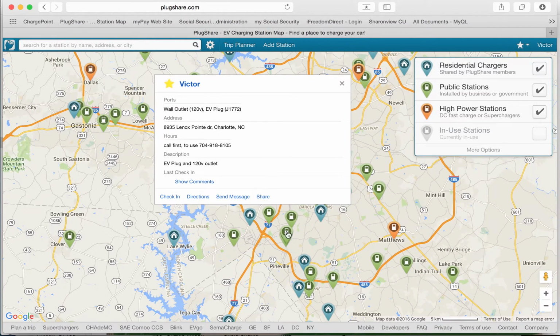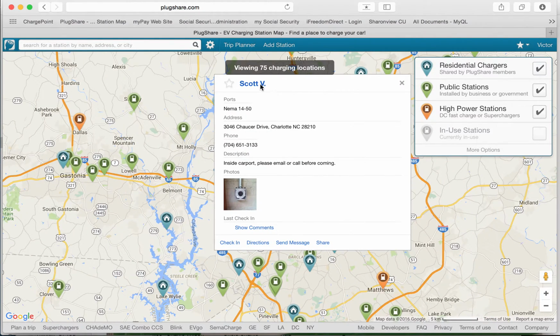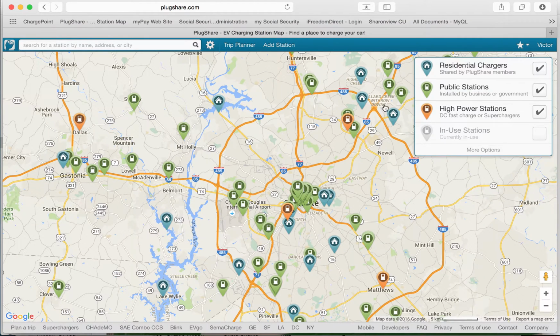And there's other residential chargers that some people are sharing themselves as well. There's someone named Scott V. He's sharing his. Now, I suspect that the reason for lack of wide support for electric vehicles is because retailers and the government, either city, state, or federal, haven't quite figured out exactly how they're going to make money on supporting electric vehicles. And that's one of the advantages of having an extended range electric vehicle, such as made by GM.